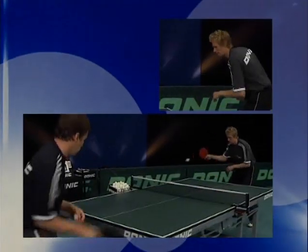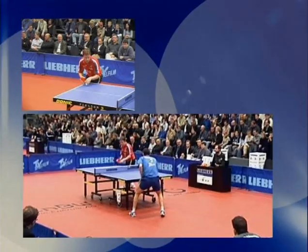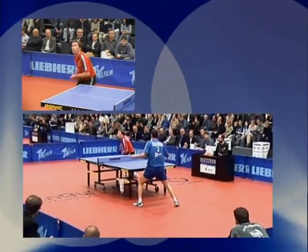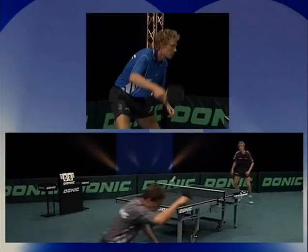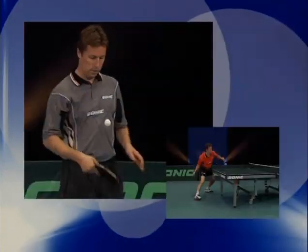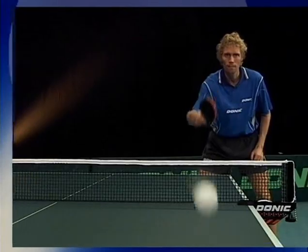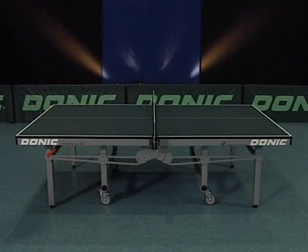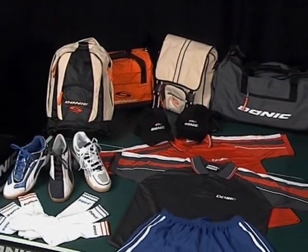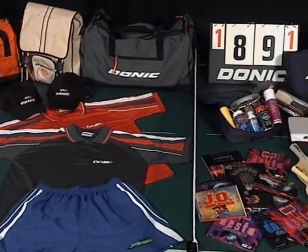These players have made table tennis history. Jan Ove Waldner is considered by many to be the greatest player of all time. Of all the star players, Jörgen Persson is definitely one of the most successful. Waldner and Persson have always worked together with Donic and played with Donic equipment throughout the most successful period of their careers. Donic's philosophy is that the game, the players, and the equipment belong together. Focusing on quality at all three levels has brought continuous success.